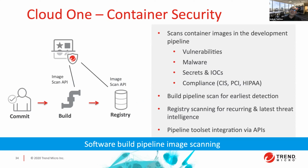So we can scan those containers before they go live. If you upload your images to the container registry, you are committing your code, you're building it, and you are pushing it to the registry. Then we can scan that image for vulnerabilities, for malware, for secrets, private keys, other indicators of compromise, but also for compliance. But we can also integrate into the pipeline, so we can scan the images even before they go to the registry.